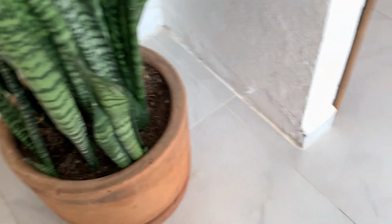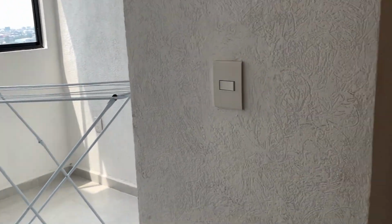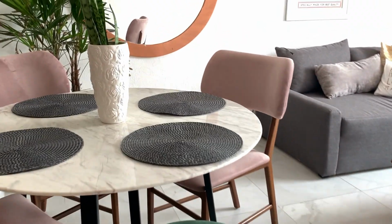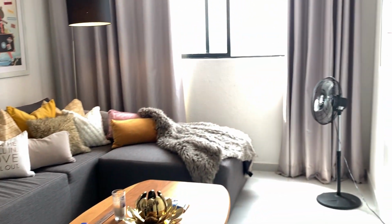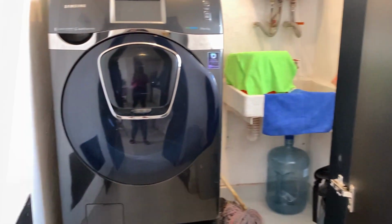And yes, that is pretty much it, guys. This is the penthouse, two bedroom, two bath, two utility room Airbnb in Guadalajara, Mexico. I absolutely love it. Now I'm gonna show you guys a clip of how beautiful and serene everything looks in the evening.